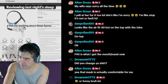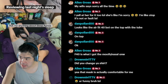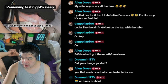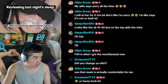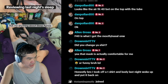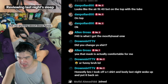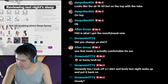So the way the F30 accomplishes having the hose port on top is that, let me zoom in, these top two straps are actually air channels, so they route to the hose, and these bottom two are your regular straps. So that's the difference between the F30i and the F40. The F40 has got to be relatively new, because I actually haven't seen this. Wow.